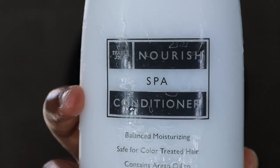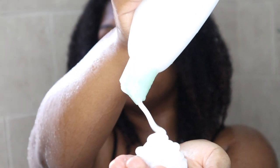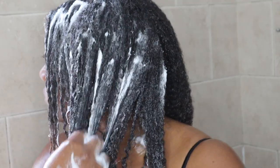Conditioning my hair with the Trader Joe's Nourish Spa Conditioner. This conditioner is great for adding moisture to dry, brittle hair. It has lots of vitamins, minerals, and nutrients that are great for your hair. It also has lots of slip, and it's affordable, which is why I use so much of it.